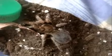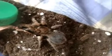Alright, for now, some Cyclosternum species. Over here is a Cyclosternum schmardae, yellow-banded bird eater. I think this is a male. I'll call him Larry. Overturned his water dish, as typical for most T's to do. And I'll show you my C. fasciatum as a request from Diane.